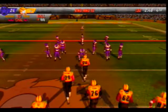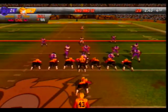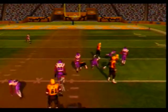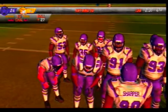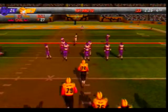Ball on the 44-yard line. Off to the back. Big hit on the ball carrier. He blew right through the defense. The offensive line dominated the defensive line there, and they sprang the runner. Two-minute warning coming up.